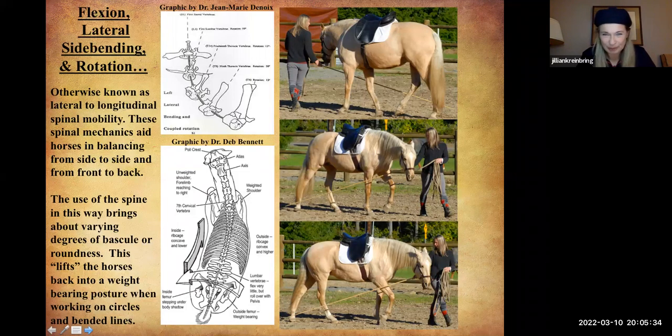Now, in some of the literature that you might read, or you may have heard it at some point in your studies, is that we want to teach our horses to move from a lateral to a longitudinal bend, or lateral to longitudinal. So what that essentially means is that the side bend will help produce this bend. Okay, so lateral side bending helps to produce bascule, or flexion of the spine. Okay, so flexion, lateral side bending, and axial rotation of the spine is otherwise known as lateral to longitudinal spinal mobility.